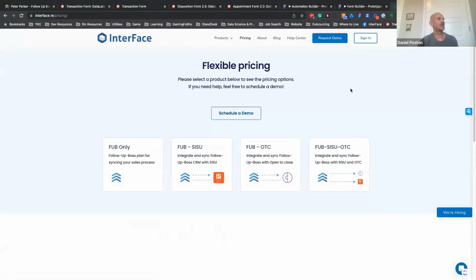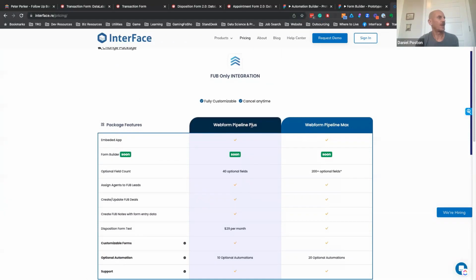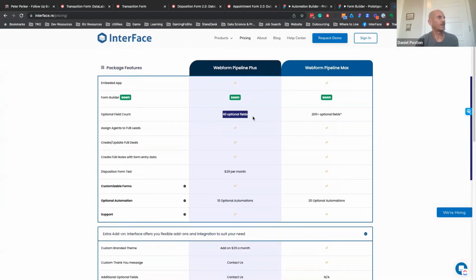Okay, so we haven't put ChatGPT pricing on our website yet, but it's currently $29 a month. It's pretty much the same cost as ChatGPT if you get an account there, but with us, it'll appear in your Follow Boss account. For the web forms, it depends on whether you're integrating with Sisu or Open to Close or both. For Follow Boss only, to get up and running on the basic setup, you get 40 optional fields. So you get the basic fields, and you get to add an additional 40 on top of it.